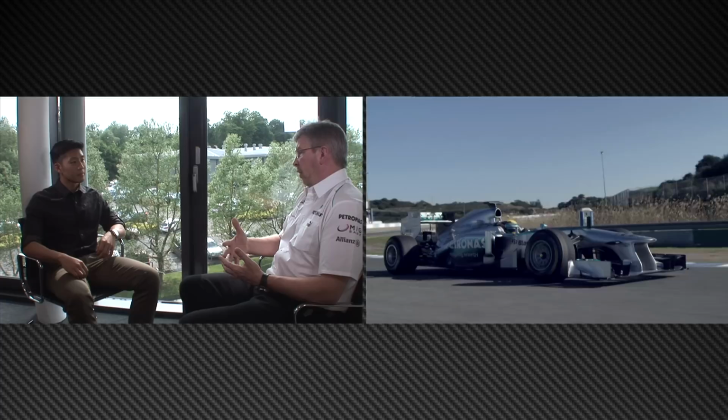And it means we'll gain lap time. We will gain lap time and we will gain reliability because of the close partnership. And it's a fantastic opportunity next year with this new technology to really get an advantage.